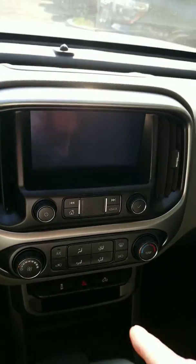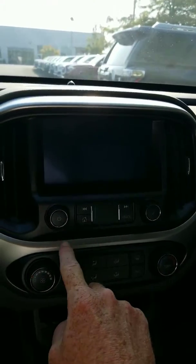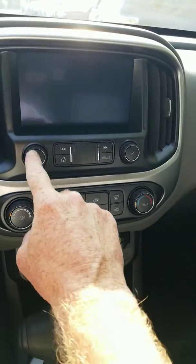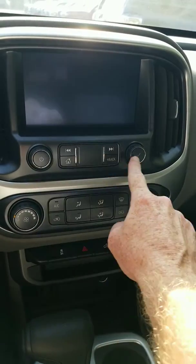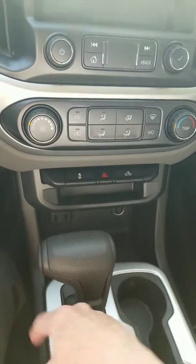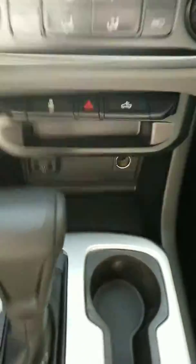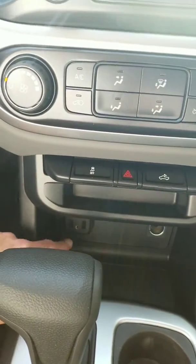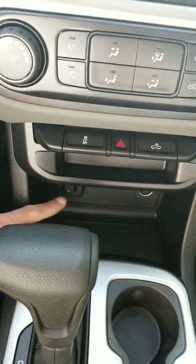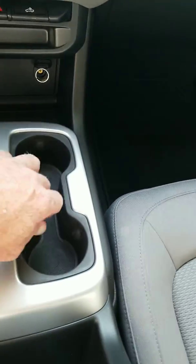Coming into the truck, you have your touch screen. You also have your touch screen, your controls there. You also have your climate control. Also have, again, more storage here. Again, here. Have your plug-ins for cell phones here. Have an adapter here. You have the double cup holders.